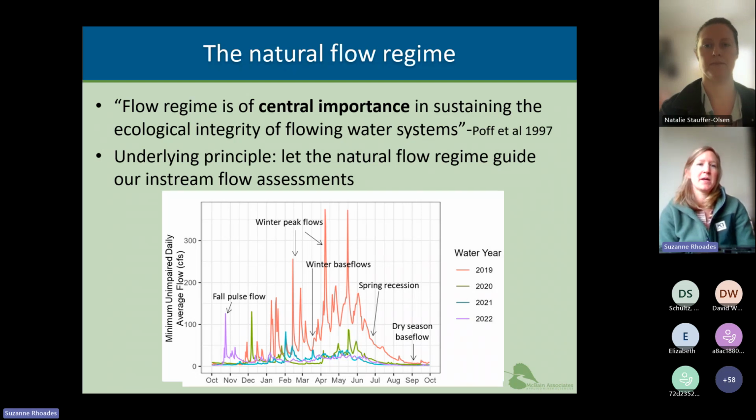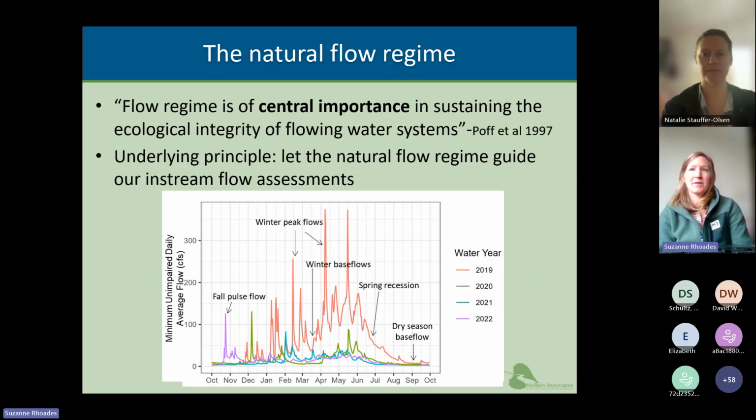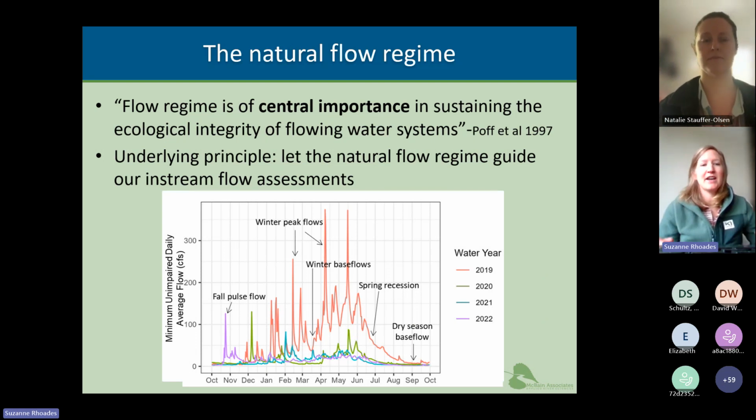And before I dive in here, I want to talk a little bit about the natural flow regime. I know this is not new information for this audience, but in Poff and others' 1997 foundational paper, they talk about the fact that the flow regime is really of central importance in sustaining the ecological integrity of flowing water systems. This is really an underlying principle in our work that we'll talk about today, and the fact that we should let the natural flow regime guide our in-stream flow assessments.